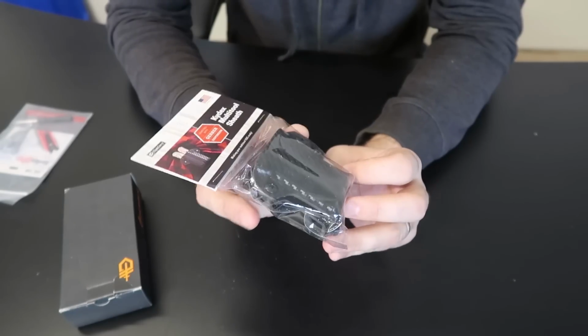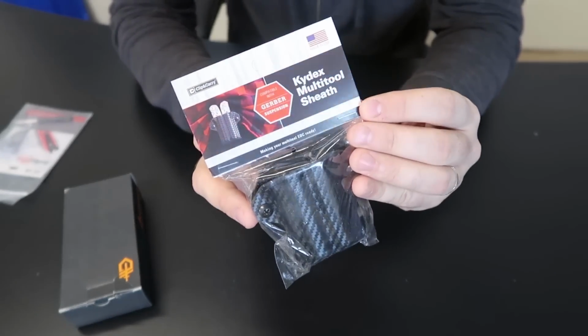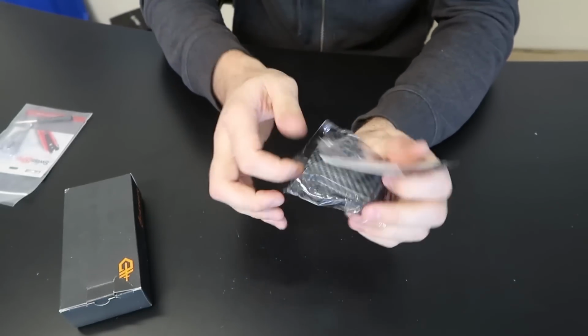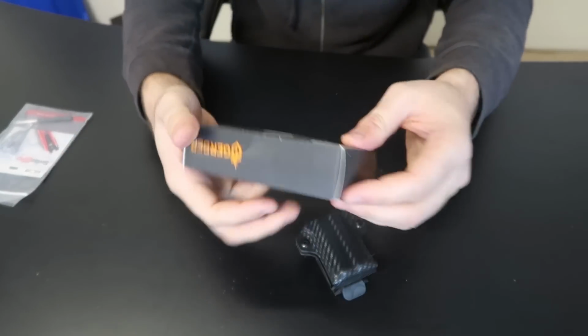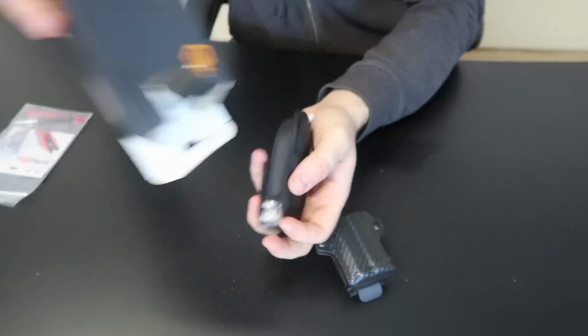For the next fan mail gadget, I got here a Multitool Shelf. I'm really not sure how to pronounce it, but this is the brand of it. They actually sent me a couple of gadgets. I'll show you guys in a minute. So this is pretty much a clip for a multi-tool. They also sent me a Gerber multi-tool, pretty cool.